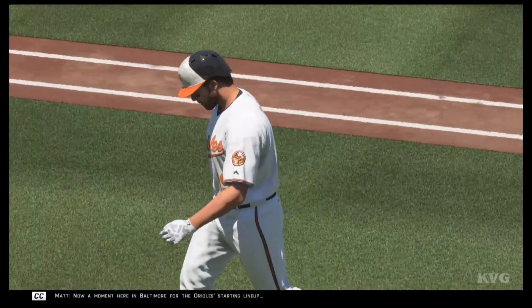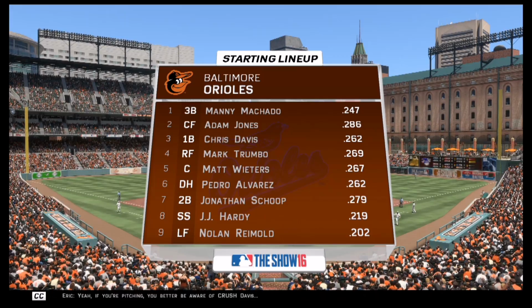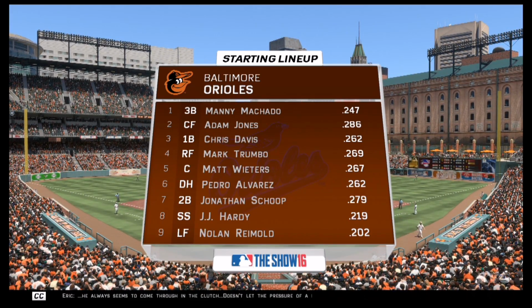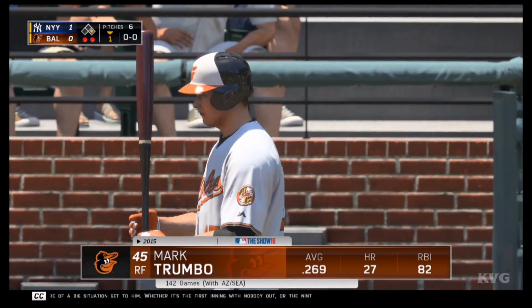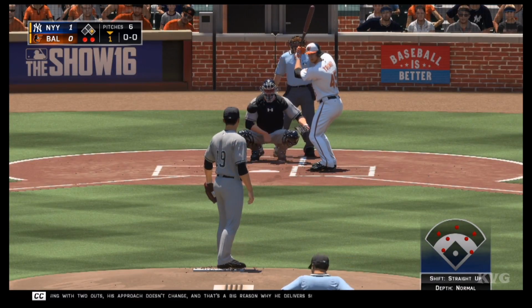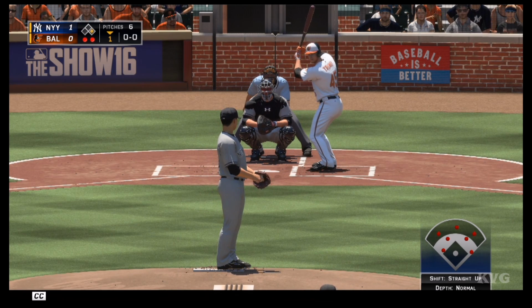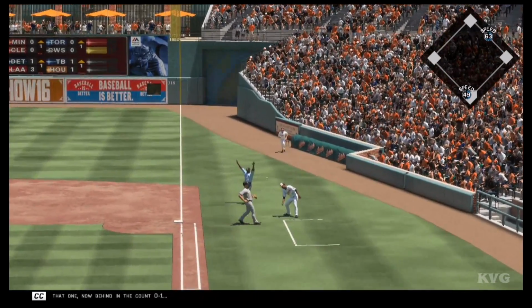Now a moment here in Baltimore for the Orioles starting lineup. EK, any thoughts? Yeah, if you're pitching, you better be aware of Crush Davis. He always seems to come through in the clutch. Doesn't let the pressure of a big situation get to him. Whether it's the first inning with nobody out or the 9th inning with 2 outs, his approach doesn't change, and that's a big reason why he delivers so often. Behind on that one, now behind in the count, 0-1.